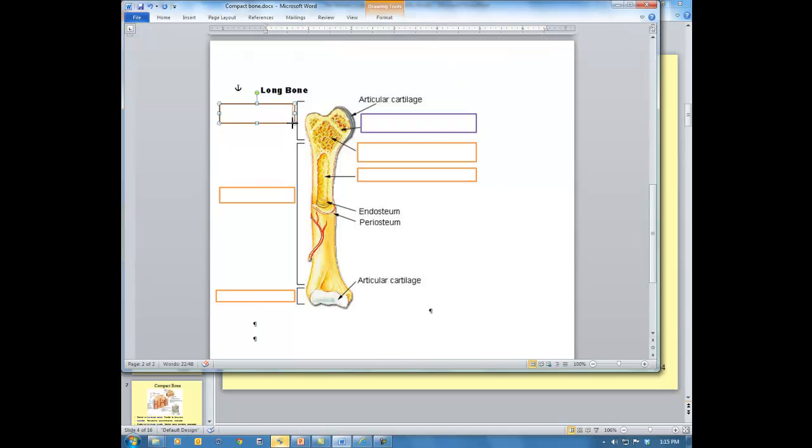Epiphysis is how you would pronounce that. And on the bottom would be the same thing, the epiphysis. In the middle here, we have the diaphysis. That's the shaft of the bone. And here, this would be the epiphyseal plate. Looks like it's thick, has some cartilage there, or it might be a line if it's in an adult.